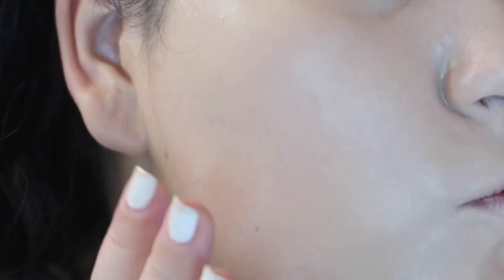That is one thing, it will not dry down. So you see how it's just a little bit tacky. I'm getting some on my finger. That's how it's gonna stay.